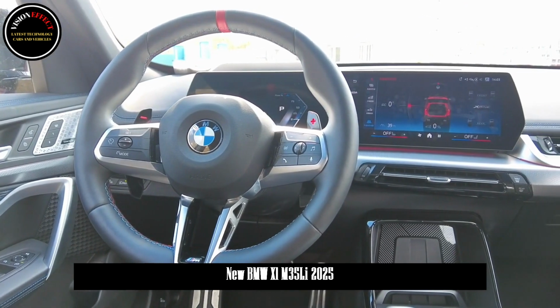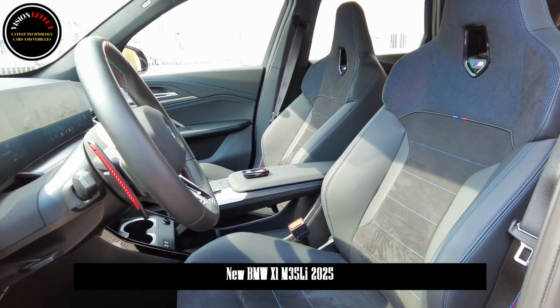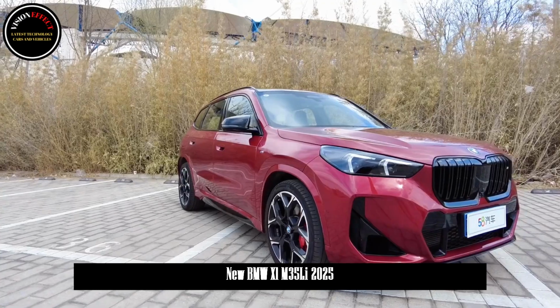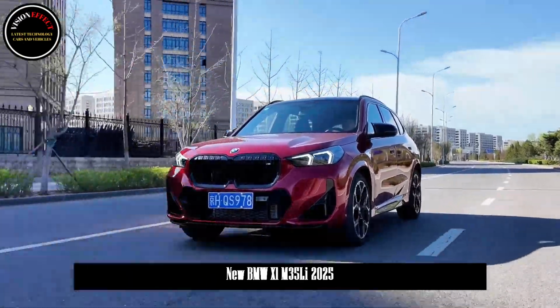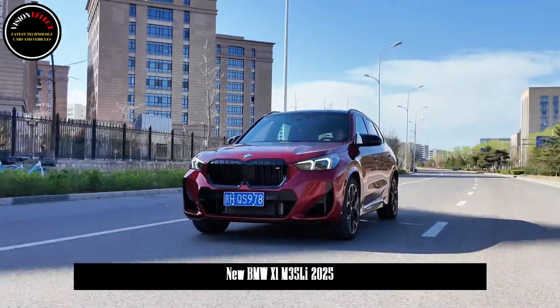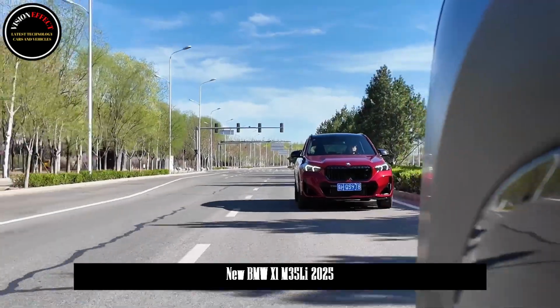It is understood that the BMW X1 M35Li will also have integrated sports seats, digital key plus, a panoramic roof window, L2+ intelligent driving assistance system, M-specific indicators and head-up display and other functional configurations. As a model offered for the Chinese market, the BMW X1 M35Li will be equipped with longer and thicker rear seat cushions, and the rear seats will support a 4:2:4 folding ratio.